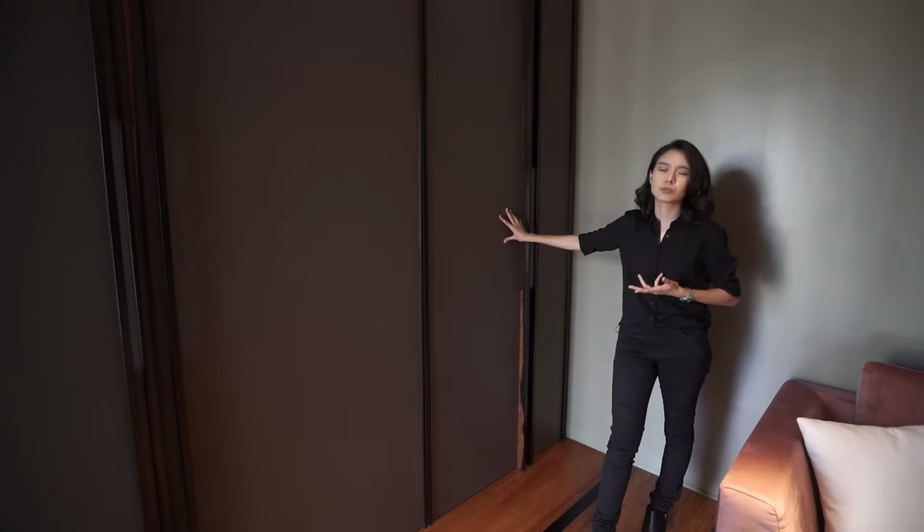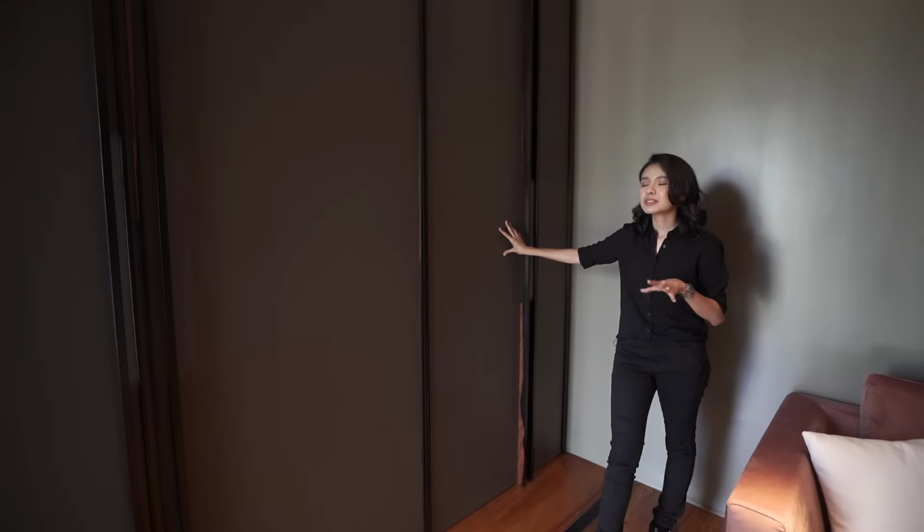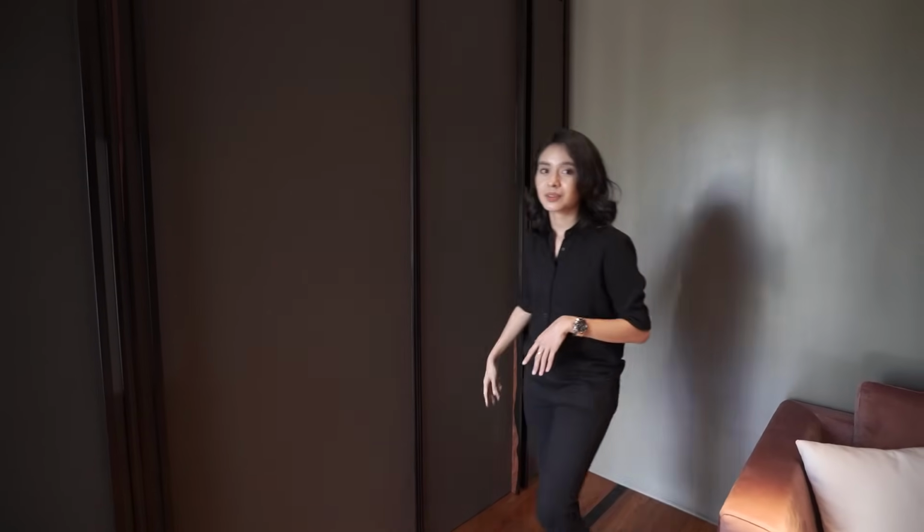It's my favorite room. You know why it's my favorite room? But Julia, where's the ensuite toilet and bath? Good question.